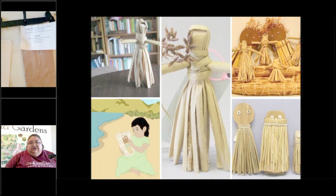You know, the reason why our children play with all these different things is so that they can learn what is needed in their lives. And so if you have a doll and that has a basket and it has tools, then you start understanding what those tools are used for in your daily life.